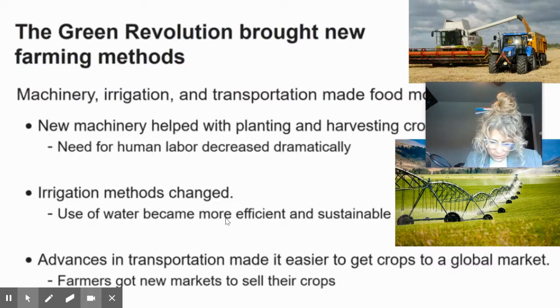And the last is transportation. This is going to be specifically like trucking and shipping, and that is going to help. The impact is to get crops to a more global market exchange, and that is really going to help farmers get what they're growing into all sorts of markets, and it won't just end at the community level. It can be on a global level.